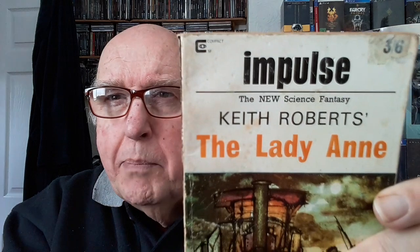This is quite a scarce one. I showed you a few videos back my collection of New Worlds science fiction by Compact SF Books. This was like a sister publication, if you like, called Impulse. Get it around the right way, you'll be able to see it. Impulse number 2. I don't know how many they did of these. They didn't do too many.